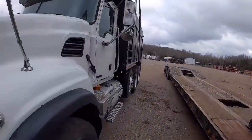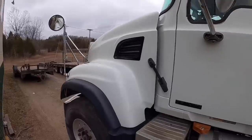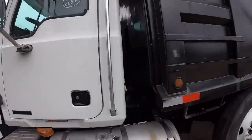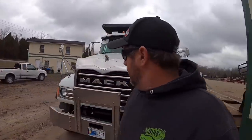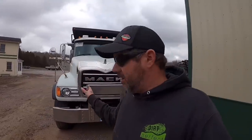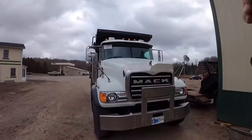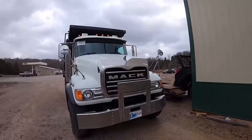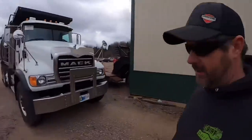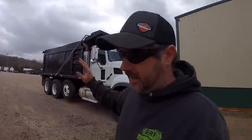This also, being an 02 model, is 100% pre-emissions. No EGR, no nothing. Just a good old-fashioned diesel engine, which is 100% legal to run here in the state of Indiana. So that's why I zoned in on this particular model of truck. This actually has the exact same engine in it as that truck over there. I'm more familiar with this truck than any other truck on the road.